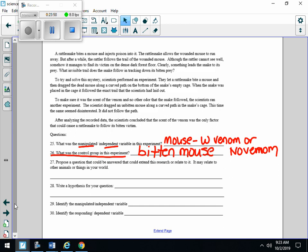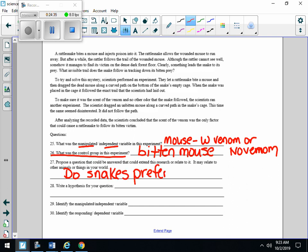So then we could breed those mice and sell them if they like something better, right? Because generally we breed the albino mice or the albino snakes, and that's what we give to the snakes, albino rats. Do they like them better than brown? We could ask that question. And if they do, then the pet stores are going to have to make more brown mice so they can sell more. So propose a question that could extend your research or relates to it. That's a good question. Do snakes prefer brown or white mice or rats?